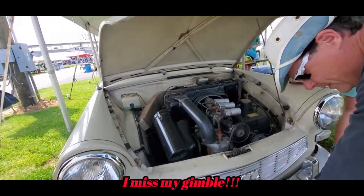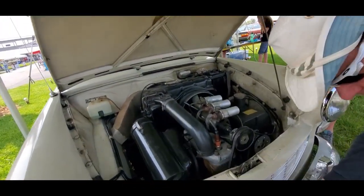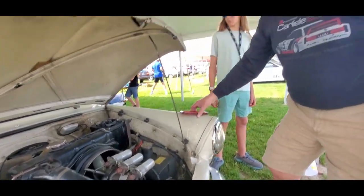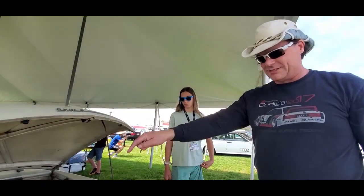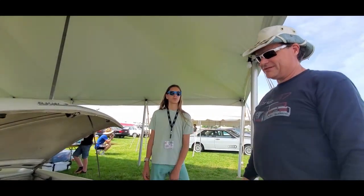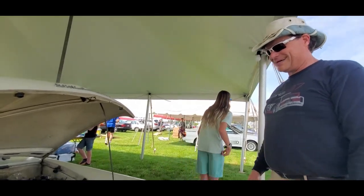And the points just open and close to create the spark. There's no distribution. It's not a distributor. Well, yeah, because there's 3 points. So each point has 1 cylinder. Gotcha, okay. So you set the timing on each cylinder. That's the secret.